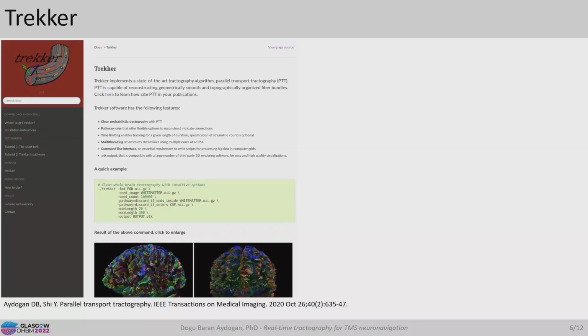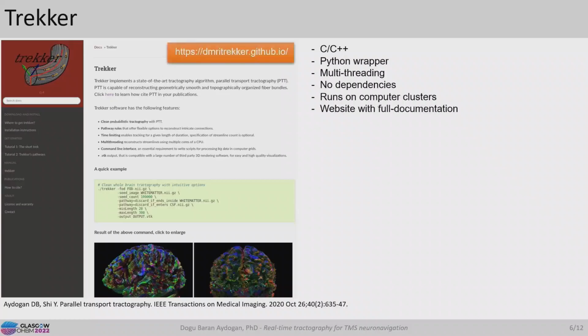We are using our own parallel transport tractography algorithm, or shortly PTT. We have an open source software called Tracker that implements PTT. It's a command line tractography tool. It's written in C, C++. It has a Python wrapper. It has multi-threading features. It has no dependencies, so it runs on a computer cluster quite easily. It has a website with full documentation, and the link is here.